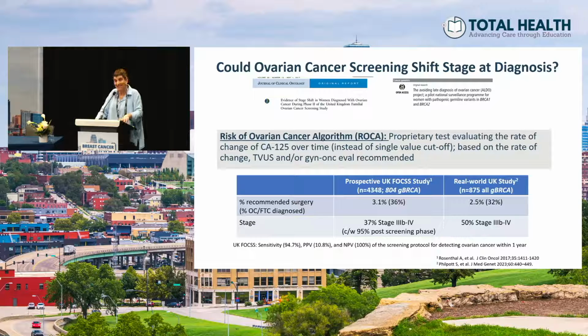If you looked at the stage of diagnosis, about 37% of them had stage 3B or 4, which is considered more advanced ovarian cancer. But if you looked at the women who were in that study in the post-screening time, the ovarian cancers that developed and were diagnosed, 95% of them had high stage. So it looks like there's a shift in stage. And then there was also a recently published real-world study from the UK, where again, about 2.5% of women were recommended surgery based on looking at this ROCA test.